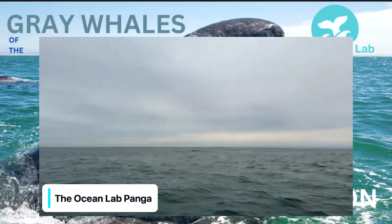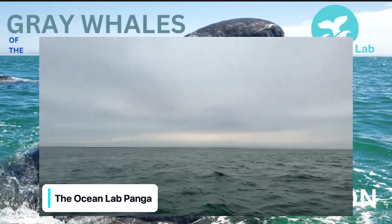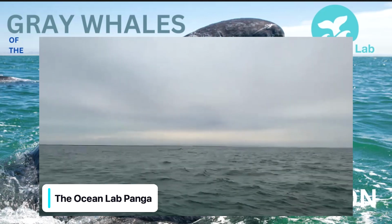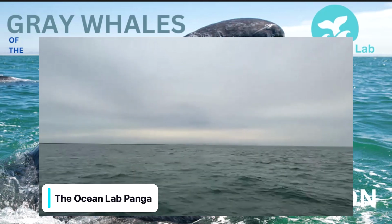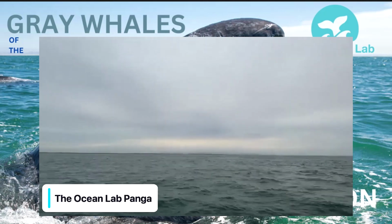Okay. So if it's very, very smooth, we know that's a newborn. Yeah, very cool. And the lice are really important because they actually help the gray whale by picking off dead skin, kind of like an exfoliator. And if there's a wound, they'll actually help clean the edges of the wound. So the whale lice are very important to the gray whale.